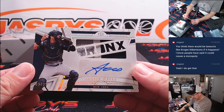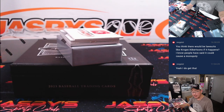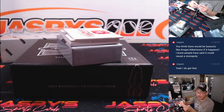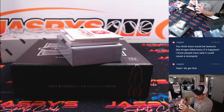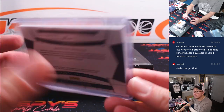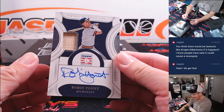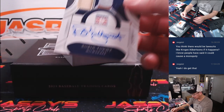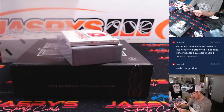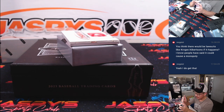There's Austin Wells, 9/25 for the Bronx Bombers. That's going to be David and the Yankees. Here is Robin Yount. Excuse me. Piece of the lumber. Nice autograph. 15/25 for the Brew Crew. That's going to be for Patrick and the Brewers.